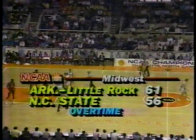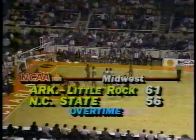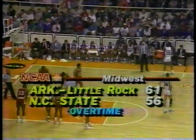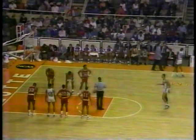Arkansas Little Rock in overtime, 61-56 over North Carolina State. They just don't quit. What an amazing story for them. It is not a final, however. We'll keep you up to date on it. If you don't put a team like that away early, you allow their confidence to build.